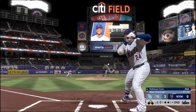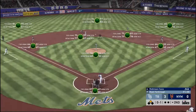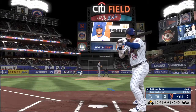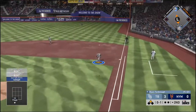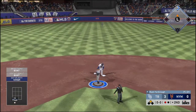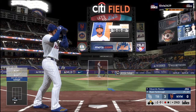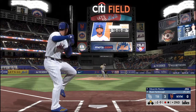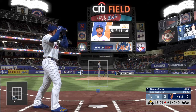Robinson Cano the next to dig in, as the first pitch to him is swung on and missed for strike 1. And he pops up the bunt attempt. Choi is under it to make the catch for the first out. Now to the plate, Eduardo Nunez. He'll get to take his first cuts here. Too low, 1-0.